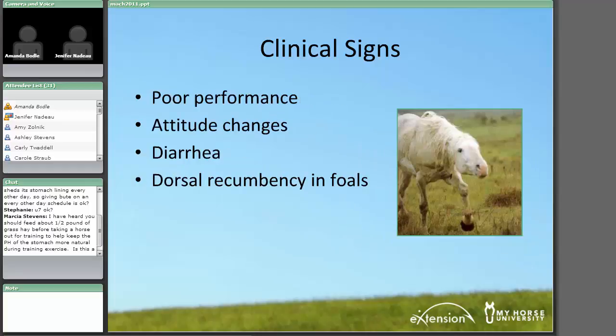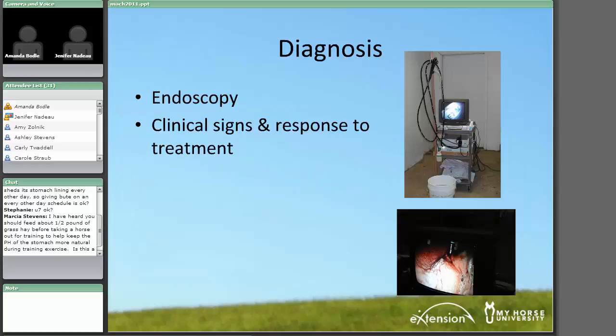Some other signs that we can see, kind of less specific, I guess, would be poor performance and attitude changes. So your sweet-natured horse suddenly becomes evil when you go to tack it up. So that could be another sign that, besides saddle pain, the horse is experiencing an ulcer. Or just in general, its outlook has changed to a not as good attitude as it had before. Diarrhea can be another sign. So can stretching to urinate. And dorsal recumbency in foals. That's when they lay on their back with their feet in the air. So those are all signs of a gastric ulcer.